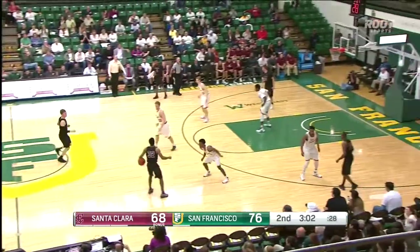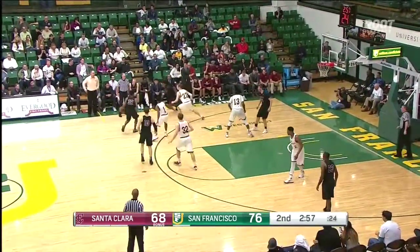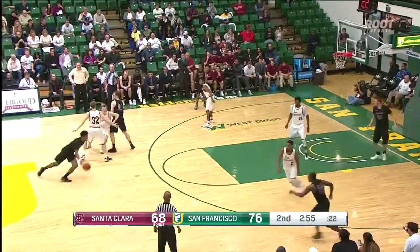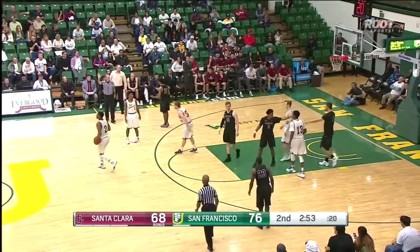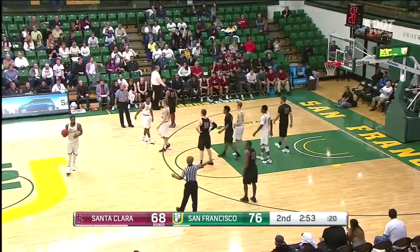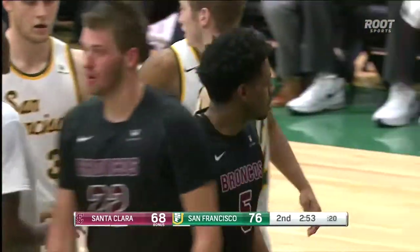And Glenn, there's still time, obviously, for Santa Clara. They're only down 8. But at this point here, you need productive possessions. So out of bounds, it will go to the Broncos. Brendan Taylor, number 5, in there for Santa Clara. He gave them a lift off the bench earlier in this half.